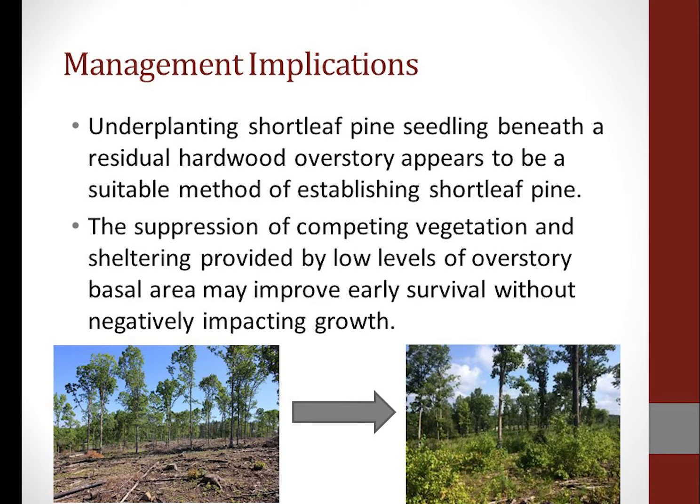Now here's just a picture of how the site's been invaded. This was fresh after the harvest. You can see how clean it was, and now it's a thicket.